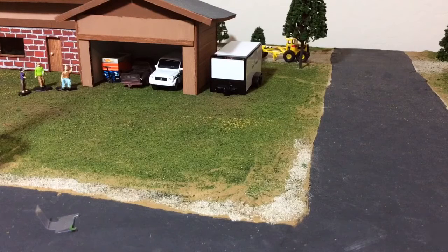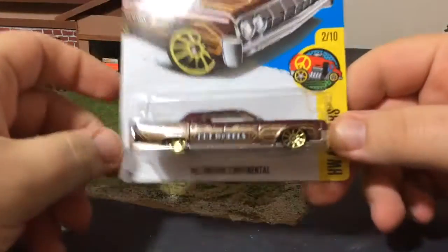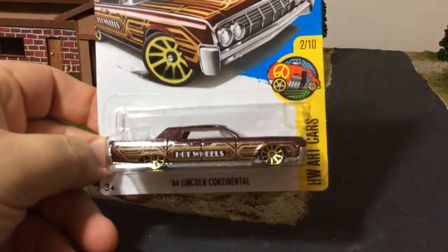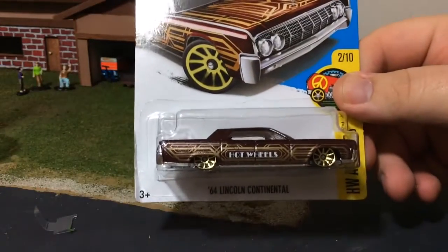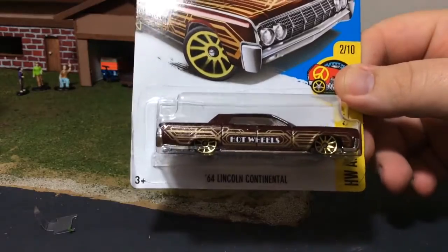Coming at you tonight. It's Friday, 9:15 Phoenix local time. Got a video. It's a short video. Got 4 cars. Nothing too fancy. We're actually gonna start with a mainline Hot Wheel. There will be a chase car at the end of the video, and it's a couple of cool cars. This not really being one of them.